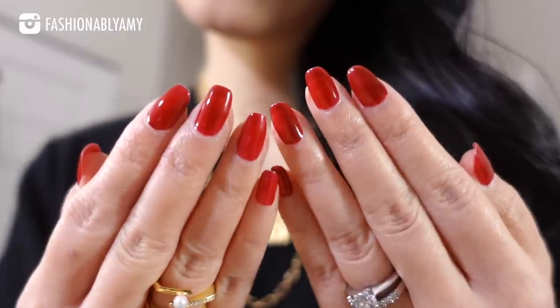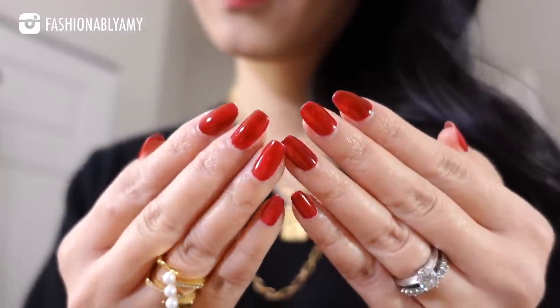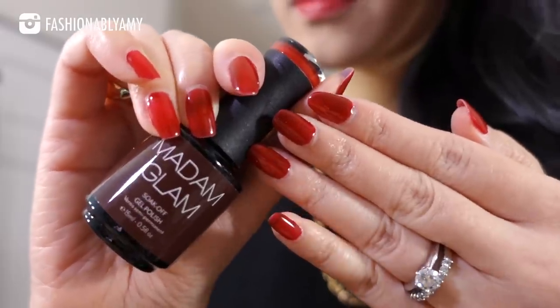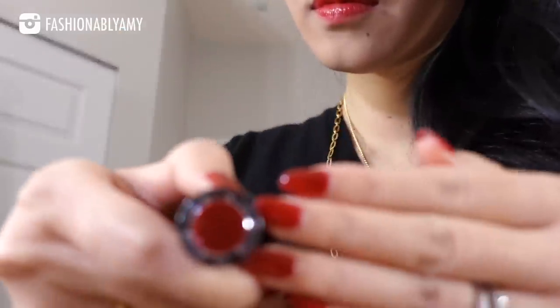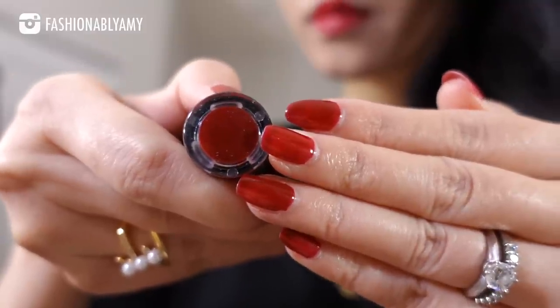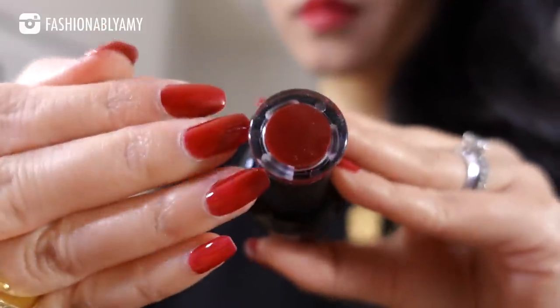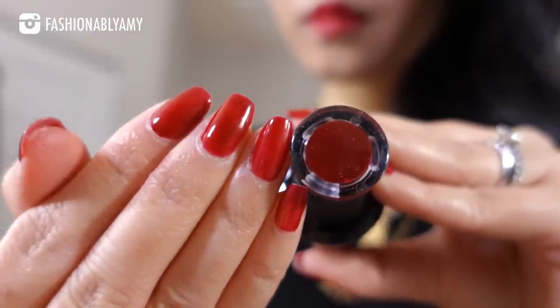If you've been watching me for a while, you know that I tend to stay as clean as I can with my skincare and anything that I use on my body, and especially with nail polishes. Even my regular nail polishes are 9-free or 7-free. Deborah Lipmint is 7-free, so that's pretty good. And Madame Glam is 9-free, which is amazing.